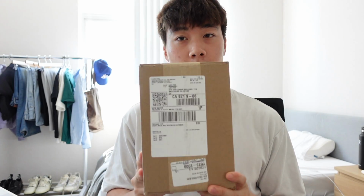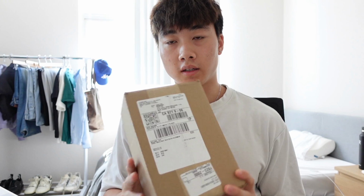Got this package from Essence, and it is the Our Legacy small bag. I've actually been on the market to look for a small bag for a while, just because I think bags can really elevate an outfit.